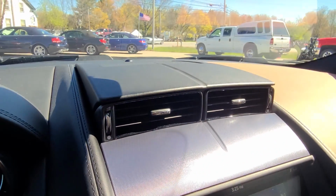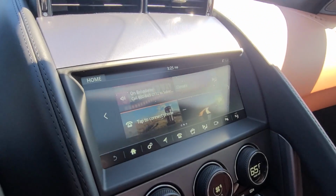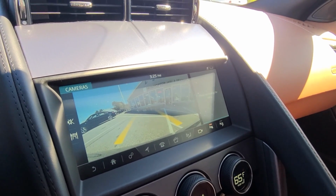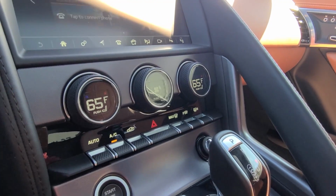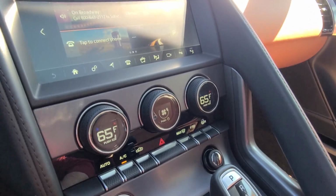As I mentioned, you have your somewhat active climate vents. Here in the center console, you will find your infotainment system is fired up. If I throw it in reverse, you will see a nice high-definition backup camera. Activates exactly as it should. Looking here at the climate control area, you do have your temperature controls for both driver and passenger, and then your fan controls in the center.